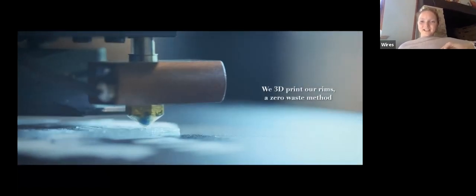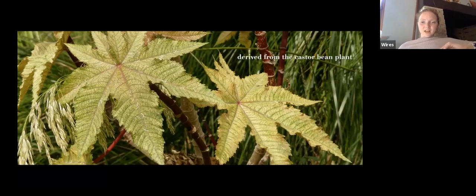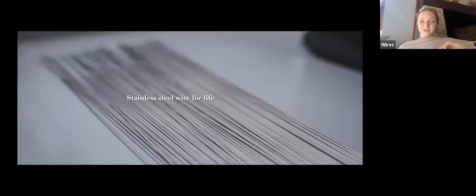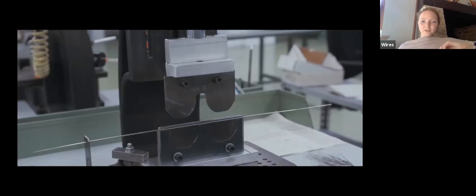So this is in Northern Italy, where there's a big manufacturing basis. The 3D printing is done in the UK right now. The bioplastic comes from the castor bean plant. And that's a Swiss company called Delors. We use stainless steel. We produce it in three colors, silver, a gold finish, and a black finish. And then this is the invisible hinge that's hidden in the corners.